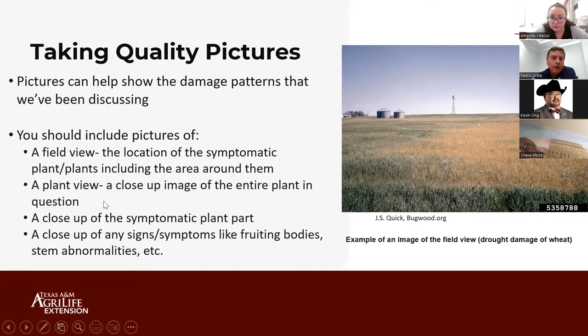Ideally, a close-up image of the entire plant in question, and a close-up of the problem, of the symptoms in the plant. Ideally, if you see fruiting bodies of fungus, or abnormalities in the leaf shape or in the flower, yeah, ideally you want to take those pictures. But keep in mind, if you're taking those close-up pictures, also take one of the entire plant part and one of the entire plant, so we can have the whole range.